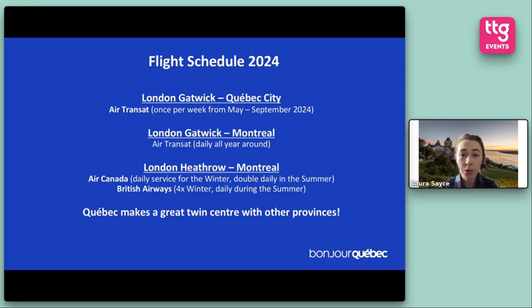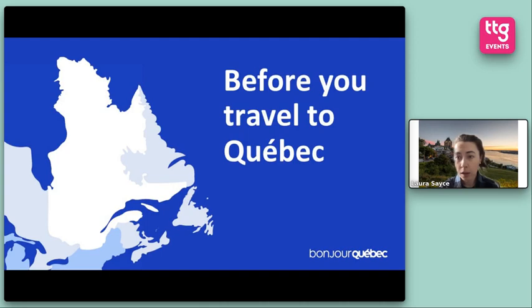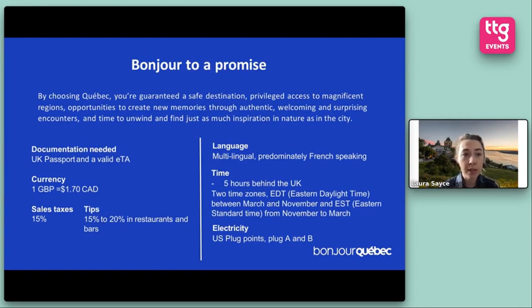So just some things before you travel to Quebec. In Quebec, we say bonjour to a promise. So by choosing Quebec, you're guaranteed a safe destination. We have privileged access to magnificent regions, opportunities to create new memories through authentic, welcoming and surprising encounters. And it's time to unwind and just find as much inspiration in nature as you can in the city. So just some things to keep in mind before you travel to Quebec.